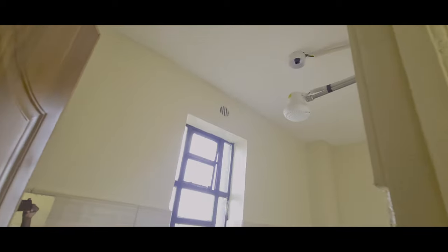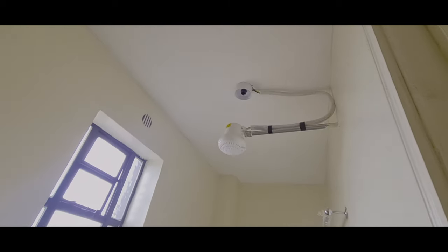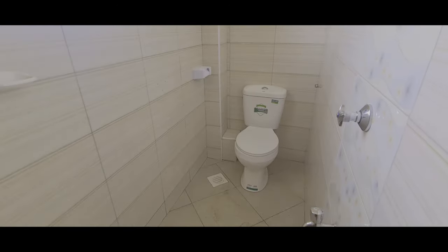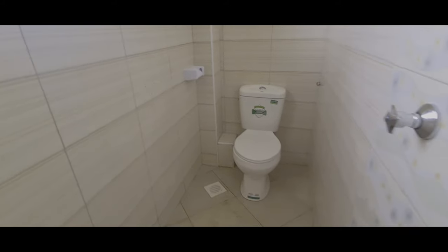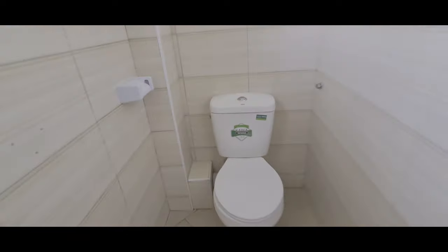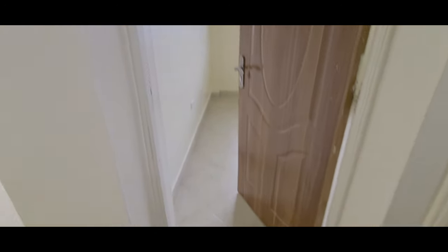Also, we have a toilet combined with the bathroom. This is the shower. And then you have the toilet from Sawa Ceramic. We have a very beautiful toilet there. You have a hanging towel, and a soap dish here. And then you have a sink also from Sawa Ceramic. Those guys, I have seen them in many houses. I know I'm doing free advertising, but if you have a good product, you have a good product.